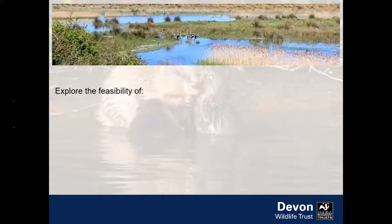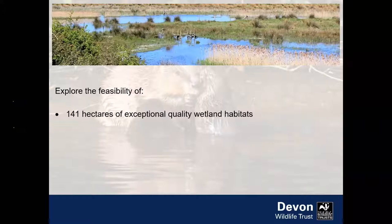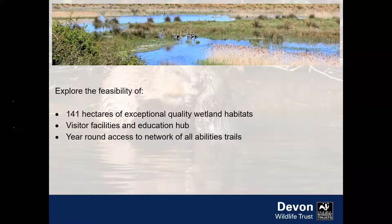So the Caen Wetlands project and my focus for 2020 is to explore the feasibility of delivering 141 hectares of exceptional quality wetland habitat, which include visitor facilities and an education hub to really showcase those habitats and the wildlife that's attracted to them, as well as year-round access to an extensive network of all-ability trails, which lead to bird hides and viewing screens. A really visionary nature reserve, which delivers for wildlife and also really delivers in a big way for people.